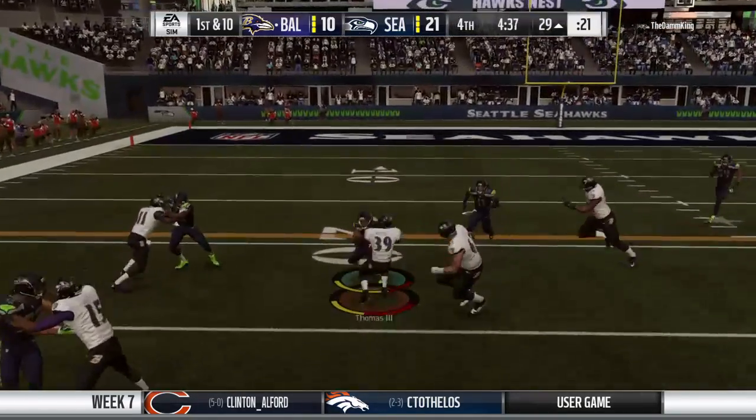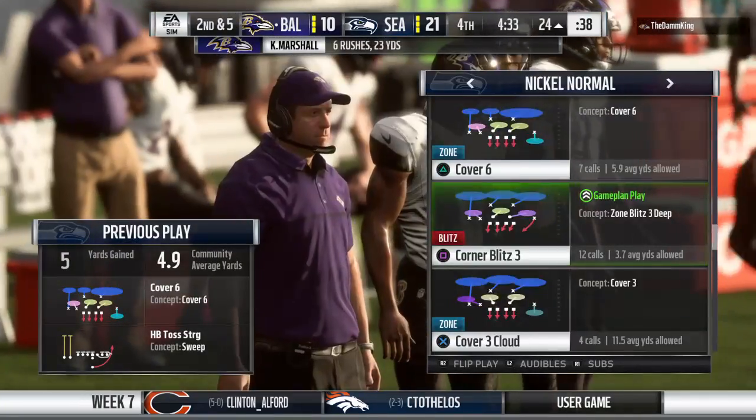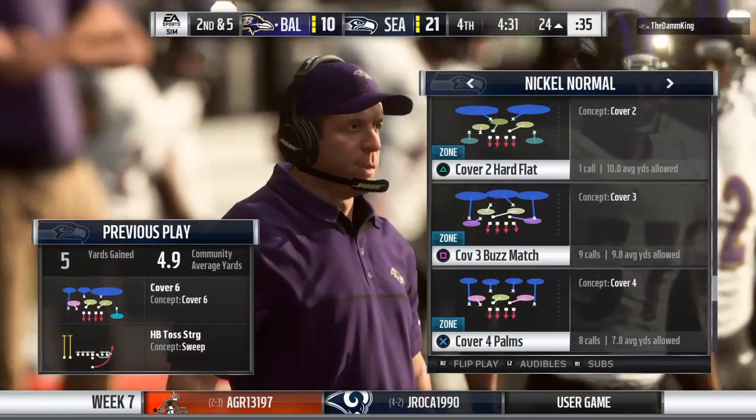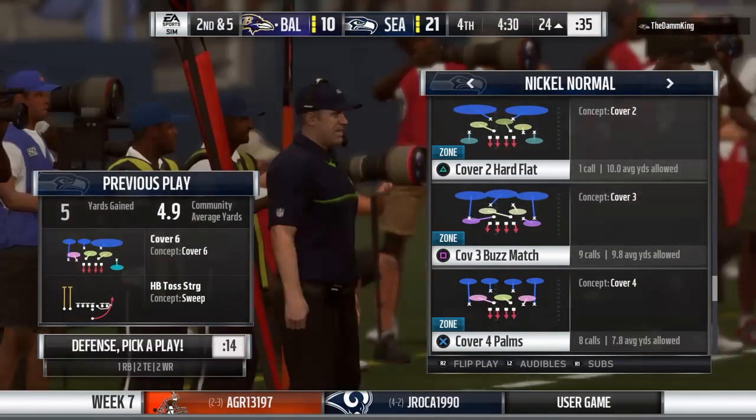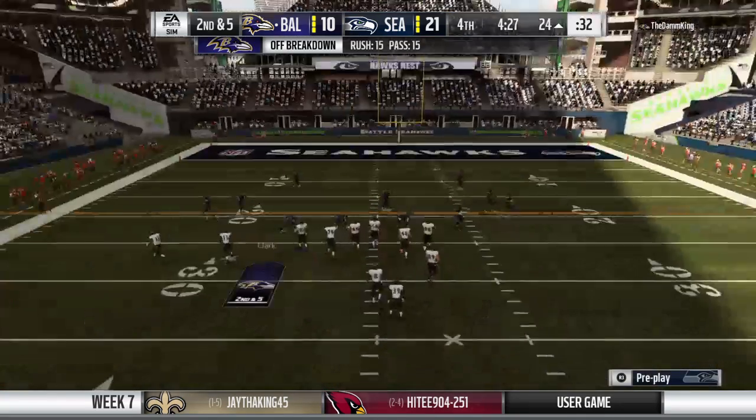Now they'll run it on the toss, and able to push his way forward here for a good little gain. Earl Thomas in on the stop. That's a strong pickup right there on 1st down. And as this drive goes on, we're seeing an offensive line and running game imposing its will.